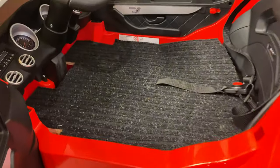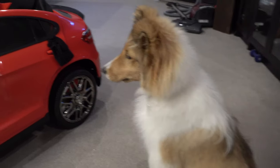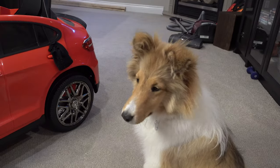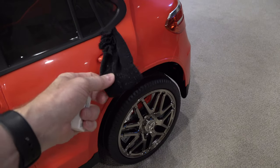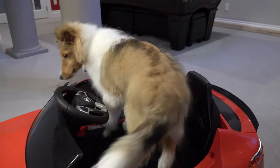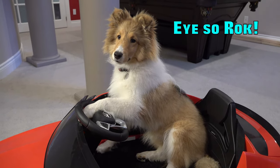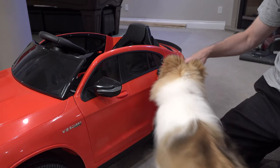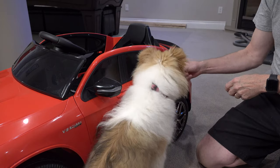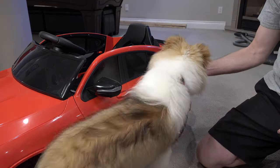Done. Biscuit has her platform. The next stage is to see if we can get Biscuit to open the door. So I've added a little glove, and I want her to be able to tug it open and then hop inside, just like that. Paw. Good job. Open. Come on, open. Get it. There we go. Got your mouth on it.